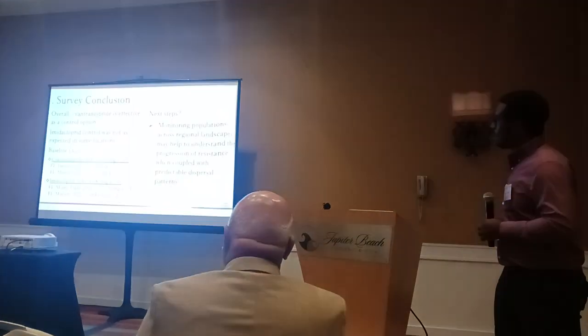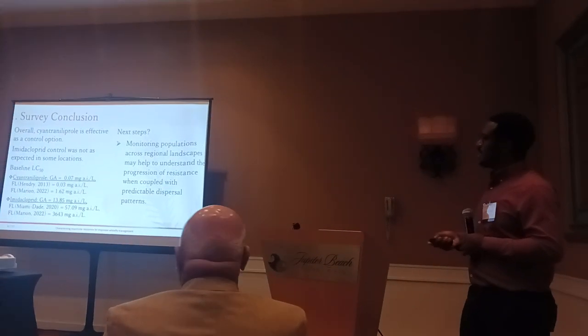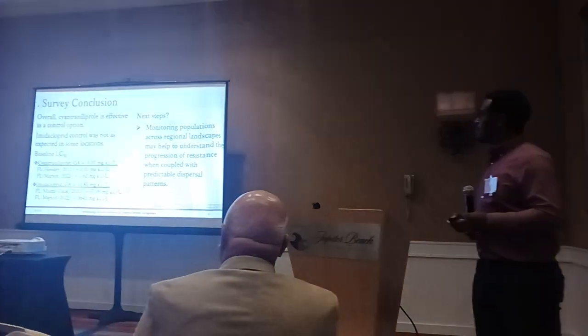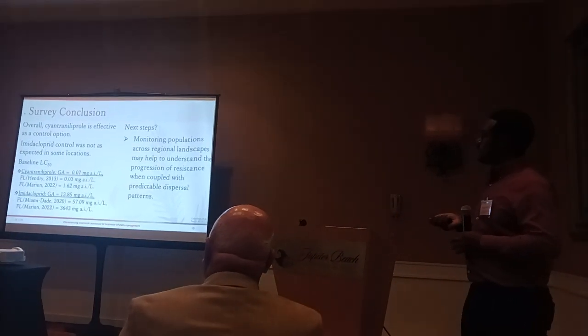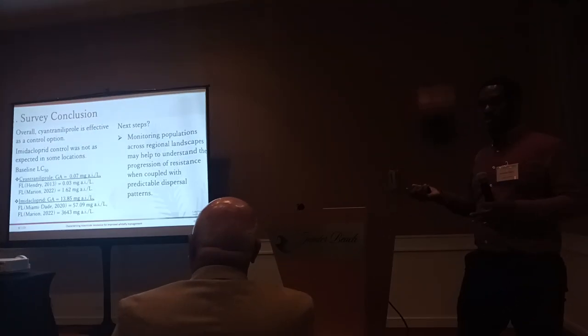So to conclude this survey, overall, cyantraniliprole still remains an effective option for Georgia populations, despite the fact that we do have some concerns about resistance being developed. Imidacloprid control was not as expected. We identified some susceptible locations, but we were able to pull this data together to create some baseline data for the state, and this is also new for the state as well.